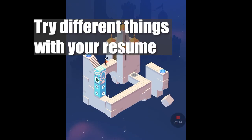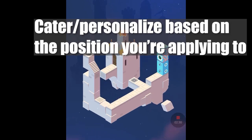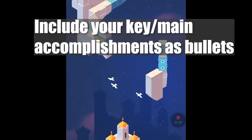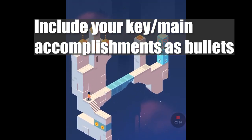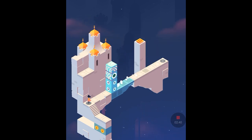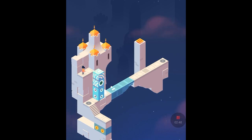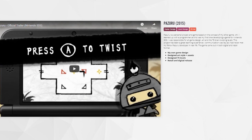So make sure to try different things with your resume. Always cater it to the position you're applying to so that it feels personal. Include some bullet points for your main accomplishments while you had that position or experience. Include a summary of yourself and who you are as a designer. And finally, the most important part, include your link to your portfolio, as that is usually the first thing that people read. If you do these 5 things, I think you will be able to get a lot more luck when applying to game industry jobs. Just have some patience and you will eventually get there.